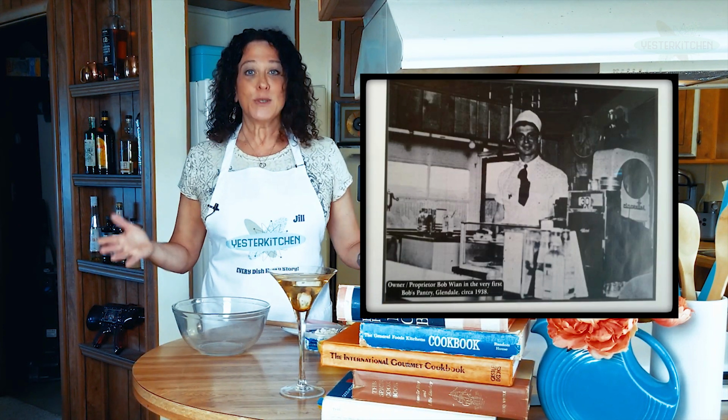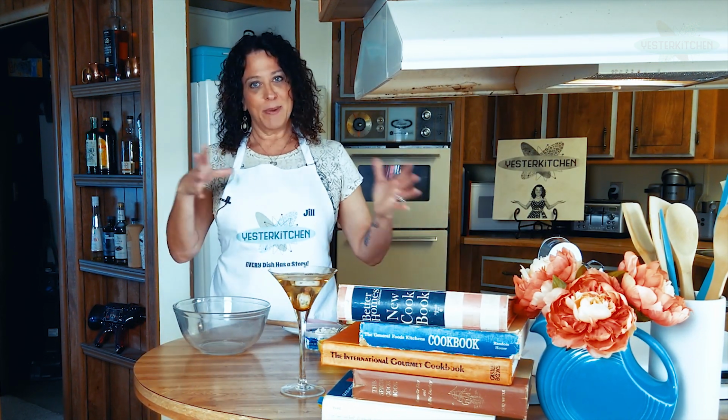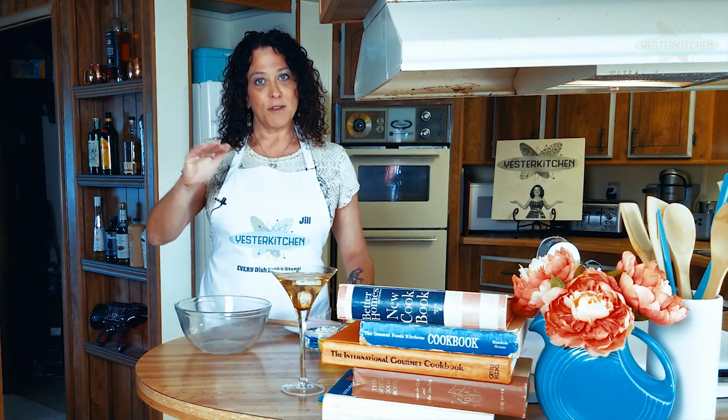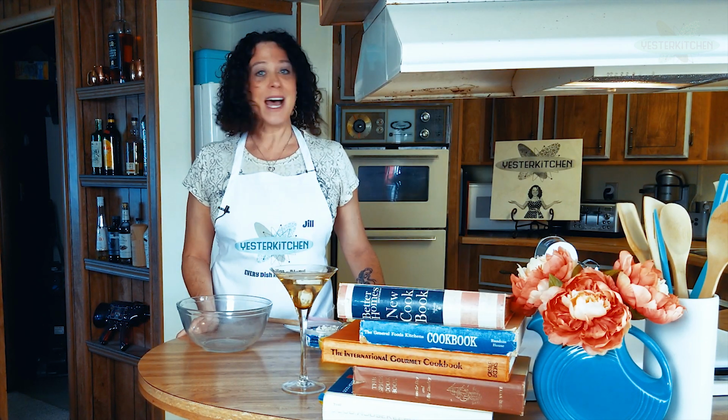Business was okay. About 6 months into it, when he got his bun delivery, because the buns weren't pre-sliced, they were just whole buns, he decided to slice one into 3 and put 2 burgers in it. And ladies and gentlemen, the double-decker burger was born. It did not exist before that. So he created the double-decker burger that we all know and love now.